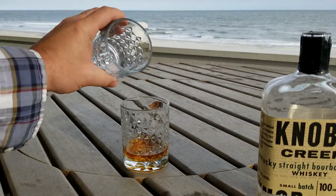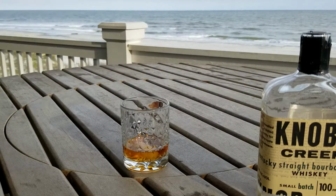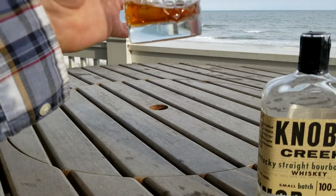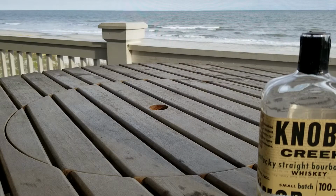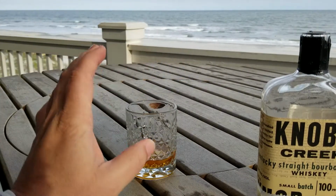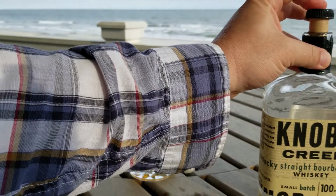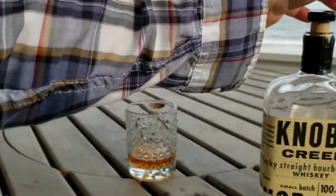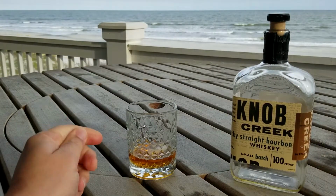I'm going to throw an ice cube in here that's been melting a little bit. Kind of meant to do the water first, but that'll open it up a little bit. For me, I like the ice cube. I like the little bit of chilledness to it. Now that makes it just right for me. People might comment down below that the ice might mess it up or whatever, but the best way to drink whiskey is the way that you like it. That's what I've always heard, and I'm sticking with it. So anyway, Knob Creek.